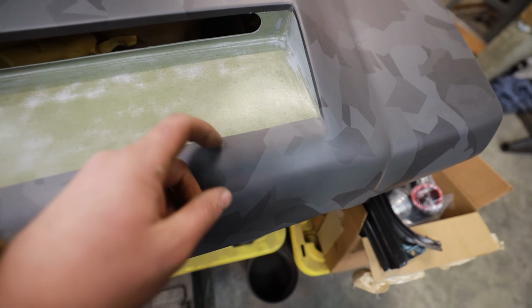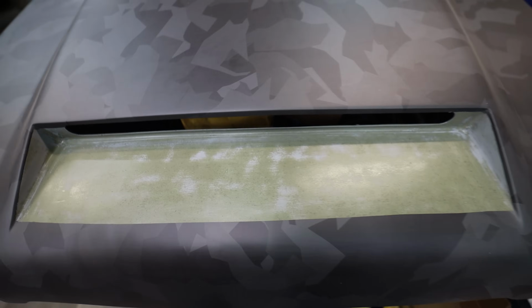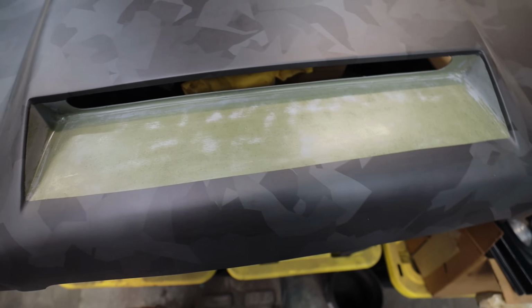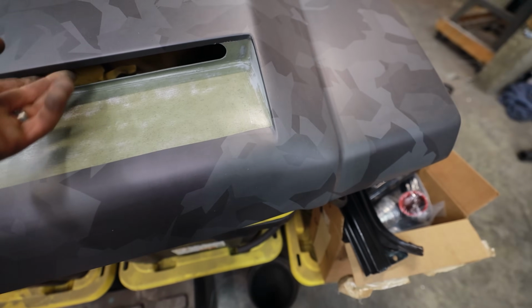See this edge? There's a very distinct edge between the vinyl and this. It's not super straight. It would be difficult for me to cut it super straight. I'm not amazing with a utility knife or anything like that. And I would definitely need to overlap it with the paint, which would look like complete garbage, I promise you. And it would flake off. Automotive paint is not going to stick to the vinyl very well.